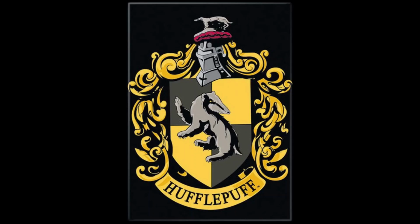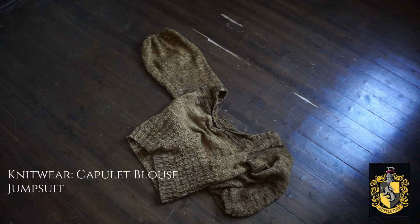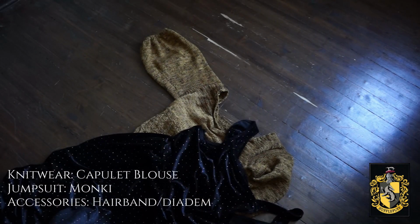The next house is Hufflepuff, whose colours are yellow and black. For the first outfit, I've paired my golden capular blouse knit in Fabel Knitwear Bond DK in the colourway Phoenix Egg again with a sparkly black velvet jumpsuit from Monkey. The glittery velvet is very Wizarding World appropriate if you ask me.